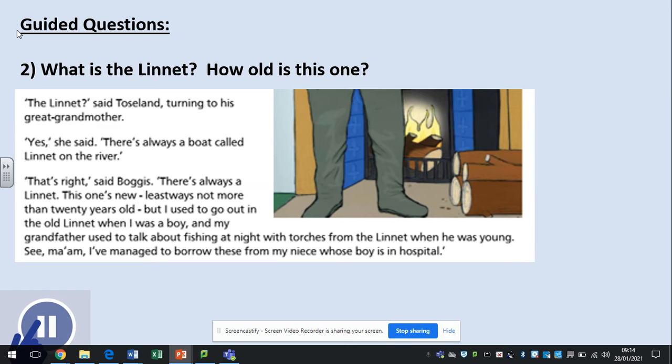The next question is, what is the linnet and how old is this one? Again, I've screenshot this part of the text so you can read through it and see whether you can find that. Search for the word linnet, but then how old? For me, the key word here would be old. Pause now and have a go.